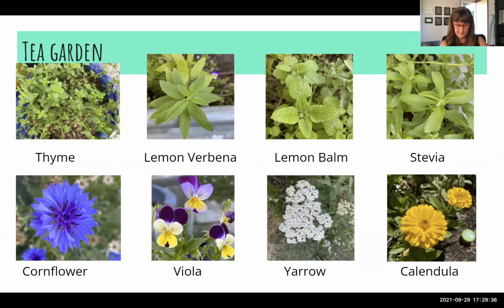For flowers, you can eat the petals of cornflower, which is the bottom left, also called bachelor's button, viola and pansy, yarrow, calendula, borage, chamomile, hibiscus, rose, red clover, zinnia. There's tons of flowers that are edible and you can use for tea.